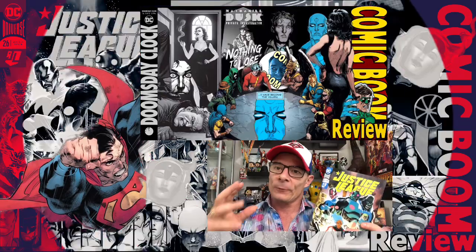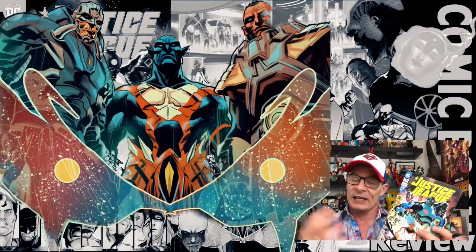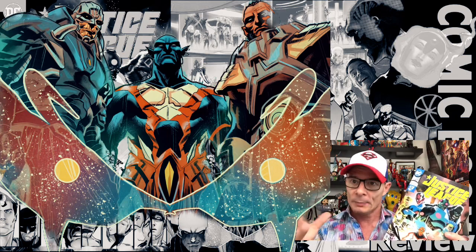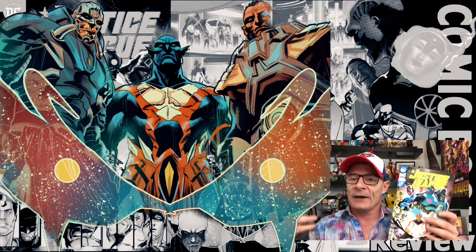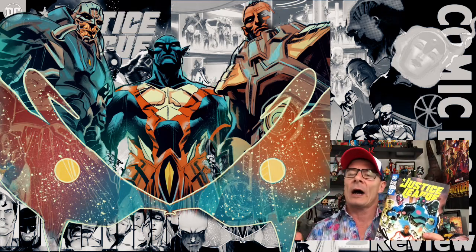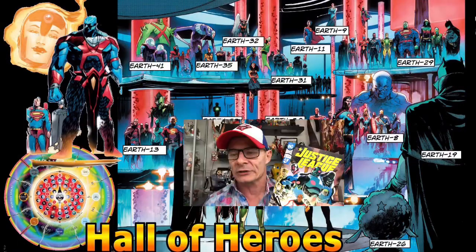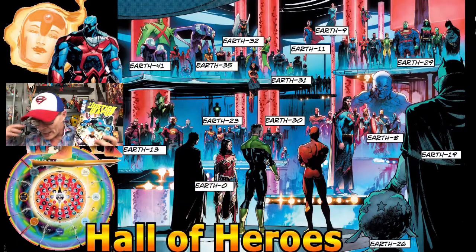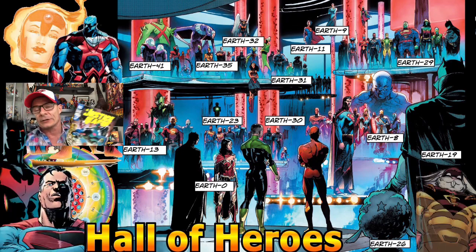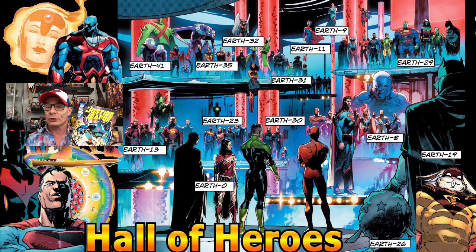Now, in order for the World Forger to fully put their plan into motion to basically save the multiverse from Doom itself, he needs to find his brothers, the Monitor and the Anti-Monitor. And that's basically why they're at the Hall of Heroes, and they're trying to recruit all the heroes of the multiverse to help them find the Monitor and the Anti-Monitor. Now, why? What is it that the Monitor and the Anti-Monitor can do to help the World Forger save the multiverse? Well, we're not really sure.